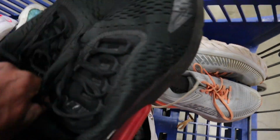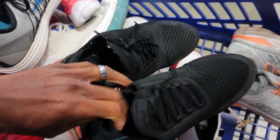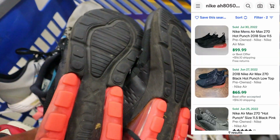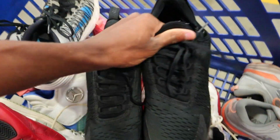And next up are a pair of these Nike Air Max 270s. Kind of on the fence whether I want to sell these or not. Could do pretty well if I were to sell them. Been wanting a pair for a while, and these right here are my size. So not really sure what I'm going to do with them. I'm just going to get them home, get them cleaned up, and then kind of go from there.